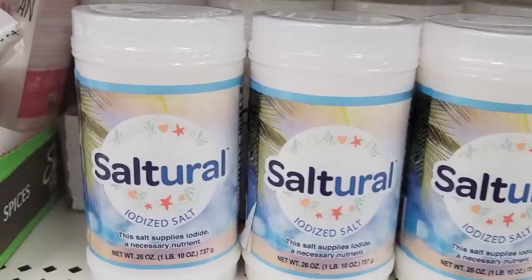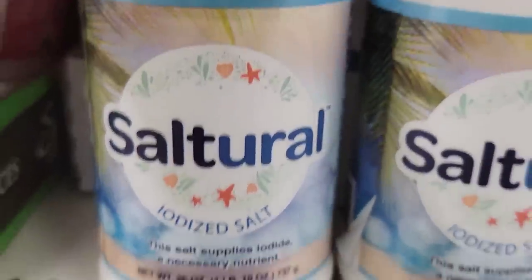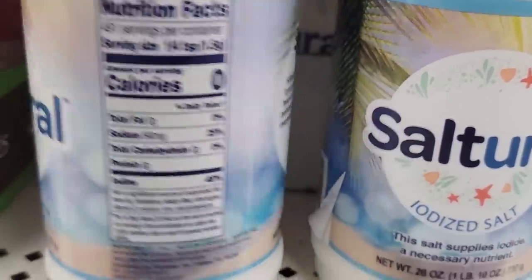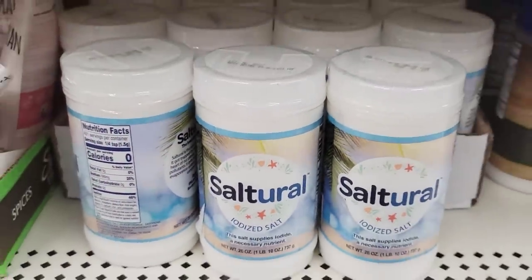Here is a pound, yes, a pound of natural salt. Now, these were in big, giant clumps, so I'm not sure if that's how it's supposed to look. Are they just dried up? I'm not quite sure. So, pretty heavy.